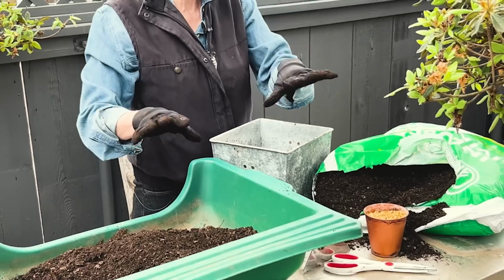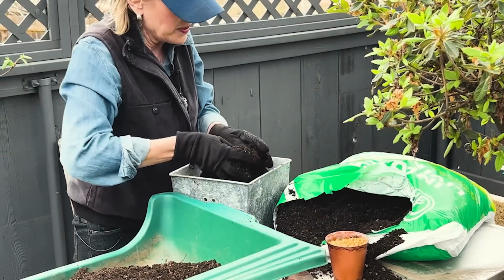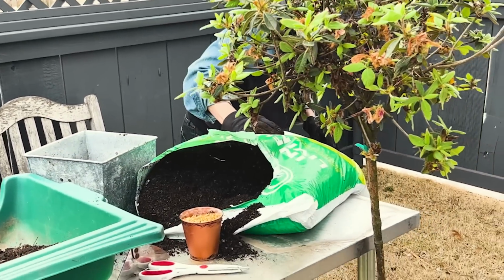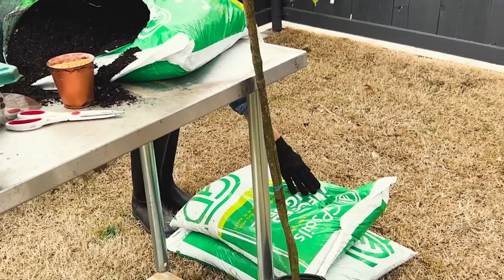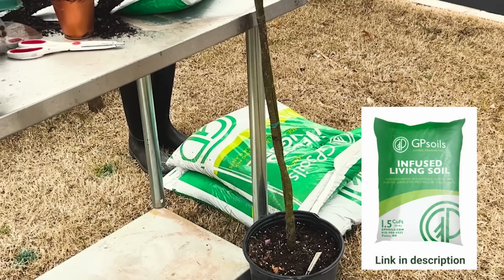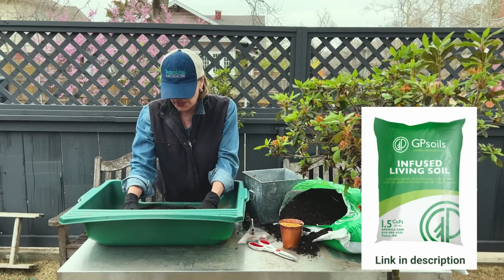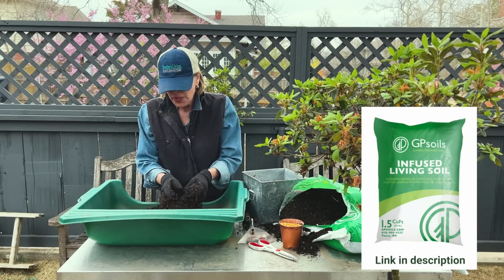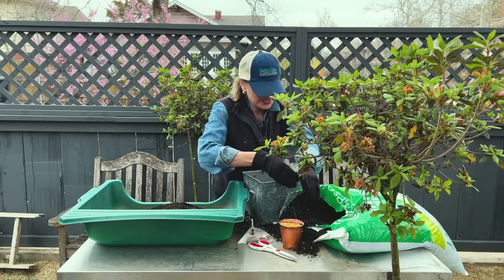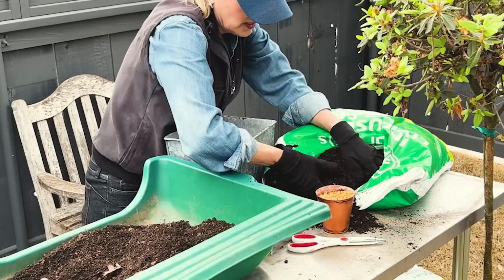This is a new kind of potting soil that I'm trying. It's made up in Tulsa. It is called GP Soils, Living Organic Soils, Infused Living Soil Superior Grade All Natural Potting Mix for the complete life cycle of your plant. So I love the fact that it's made relatively locally, but also the fact that it's all natural. So I'm going to fill up this same container with this new fresh potting mix.